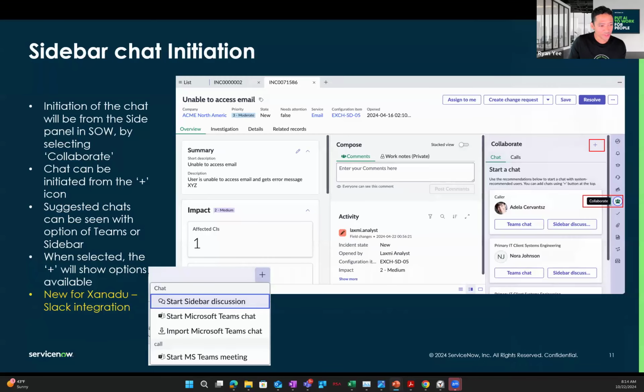So initially, we have the sidebar chat where you can initiate a chat right from the side panel right here, if folks can see that. I have my little laser pointer on where you've got what looks like a group of folks sitting around a table collaborating. And we can initiate chat from that within SOW. And also here, where you've got this plus icon, this will bring up the additional integrations that you have for chat. So in this demo, as I mentioned before, right now we have this demo currently configured to leverage Microsoft Teams. However, we also support Zoom, Twilio, Slack integration as well. So as you put in those integrations, it'll be a simple click for your agents to be able to take advantage of those features and capabilities, right?